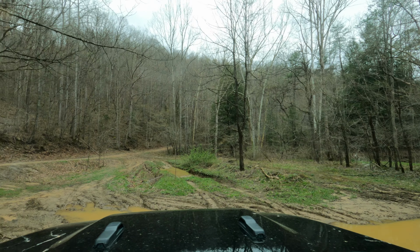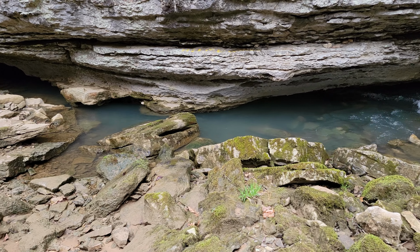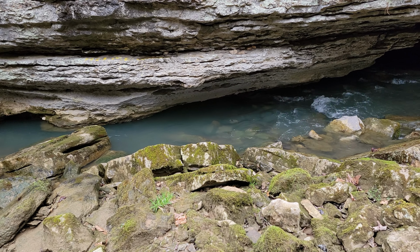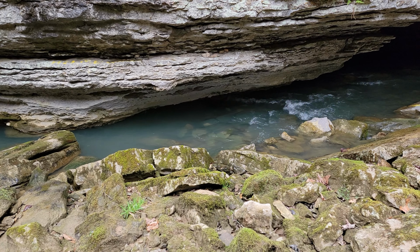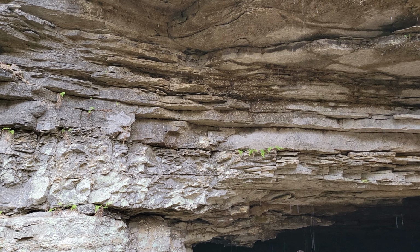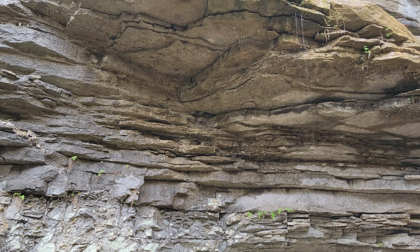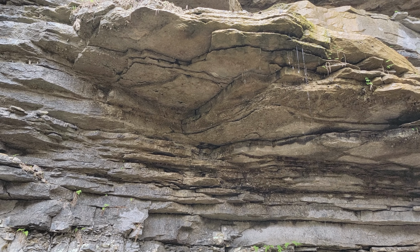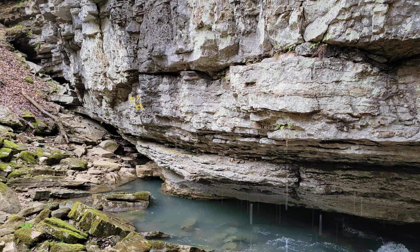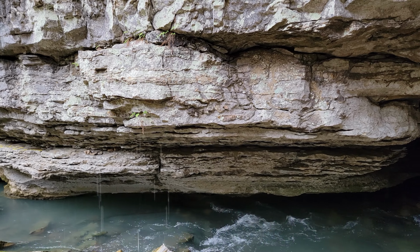Show you guys this cave down here. It's really cool. This cave is one of our favorite stops in this area, and it can be found along the western side of the Kentucky Adventure Tour. Just upstream, this creek disappears into the hillside. It shows itself here for a little bit, and then it disappears again.